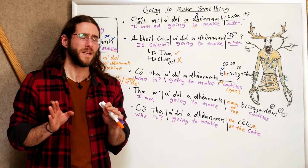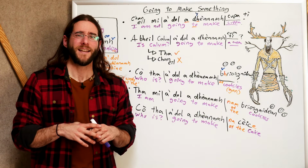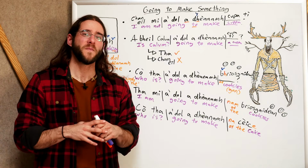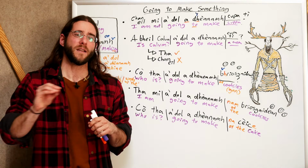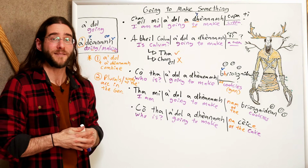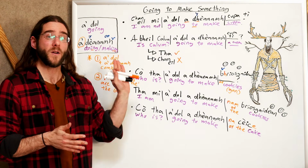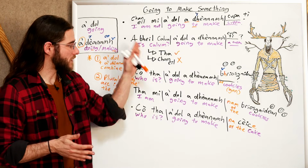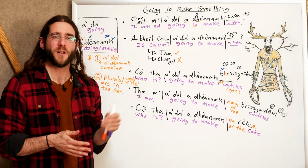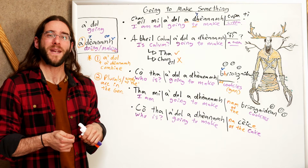Yeah, and be kind to yourself too. These genitives can be really tricky and just really frustrating. So be kind to yourself, take it little by little, and just keep enjoying Gaelic. It's my advice, at least. All right. Thanks so much for joining me today for our lesson about going to make things. This is also the same pattern for doing things. We didn't really look at doing things, just making, but it's the same pattern for making as well.